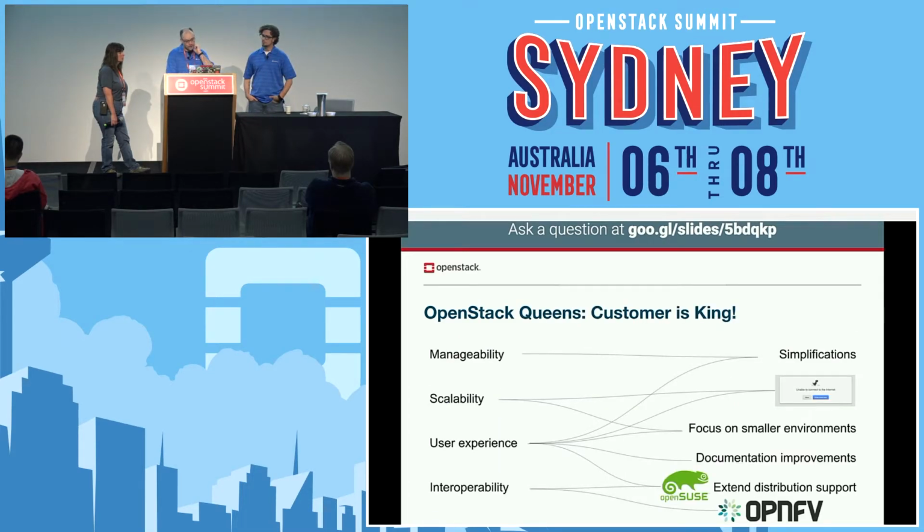For Queens, there are many user-level improvements that we are focusing on: the manageability, the scalability, the user experience, and the interoperability. And all of that goes through different work that we're doing. One of it is a series of simplifications that we want to make the system lighter.